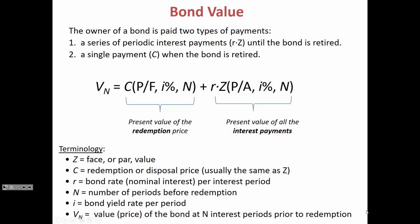Now the second component of the value of a bond is those periodic payments that they're making. And so it's the interest repayments. One common thing is for them to give you the payments quarterly. So every 3 months you'd get some money from whoever issued the bond. But the value of those interest payments has to be discounted to the present as well. So R times Z is how much each one of the interest payments are. R is the interest rate, and Z is the face value of the bond.